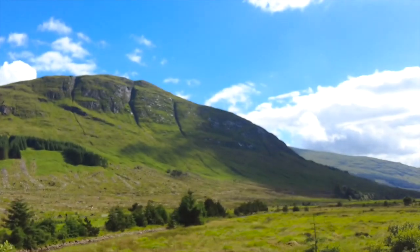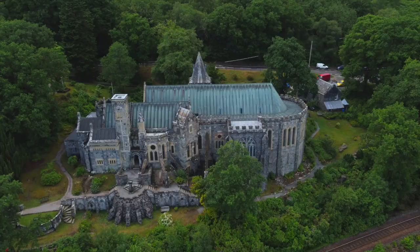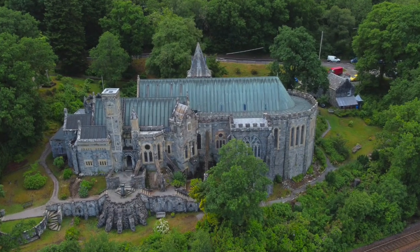And today we're in Scotland, perusing the Highlands. We're just on an epic road trip, and we just came across St. Conan's Kirk, which has been voted one of the most beautiful architectural churches in the world. It is really beautiful, guys, and I can't wait to show it to you. So watch this whole video. You're going to enjoy it.